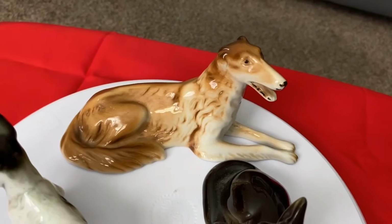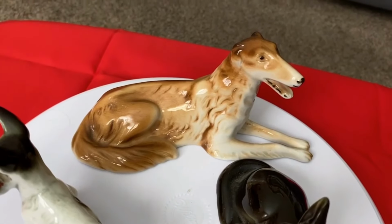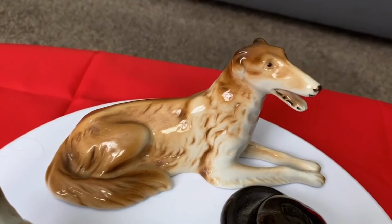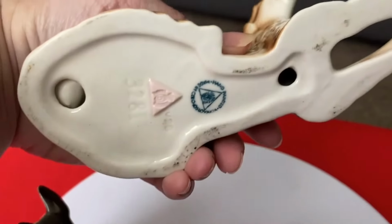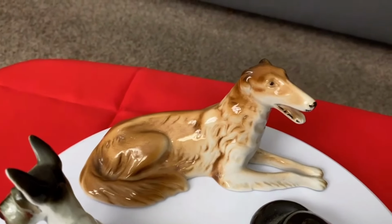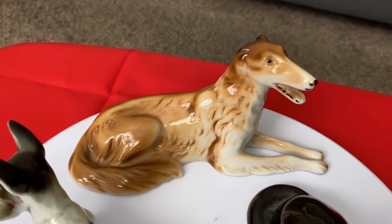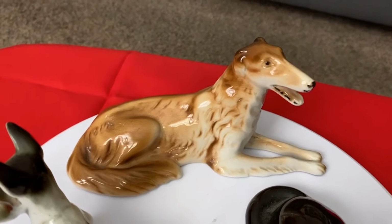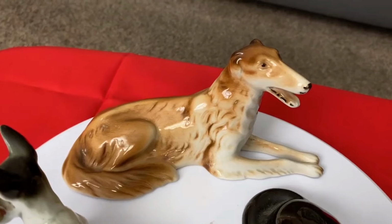So my last Royal Dux figurine is a dog, and the dog is a borzoi, which I've actually never heard of this dog, and I don't think I've ever seen one. He does have his maker's mark stamp and the pink triangle saying that he is vintage from the 1970s. Now some of the borzoi figurines, depending on the sizes of them, can be considered rare and can be very valuable if they're in excellent condition, like this one.